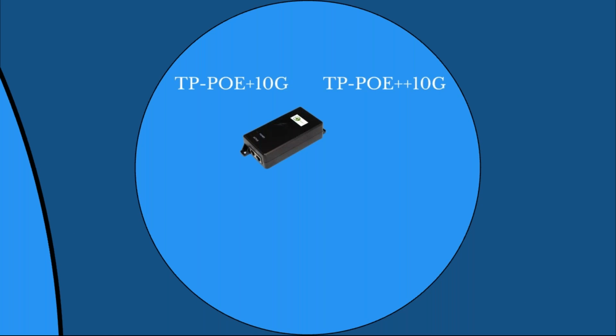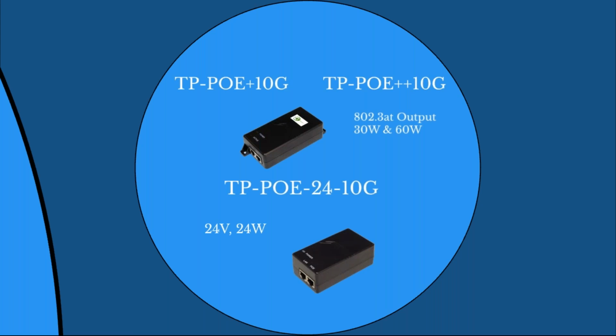Here are 10 gig options. So the PoE Plus, pop quiz: how much output power do you get with a PoE Plus versus a PoE Plus Plus? If you said 30 watts and 60 watts, you are correct, and you can get a pizza for lunch today. So again, 802.3 AT standard, and then we have our 24 volt version. So this would be the passive at 10 gigabit and 24 watts.